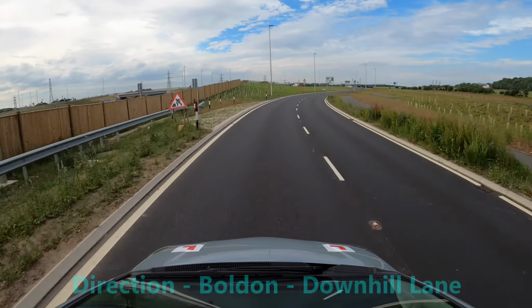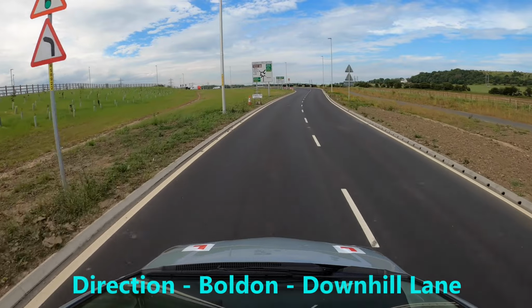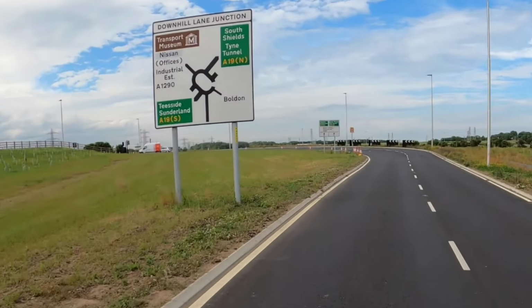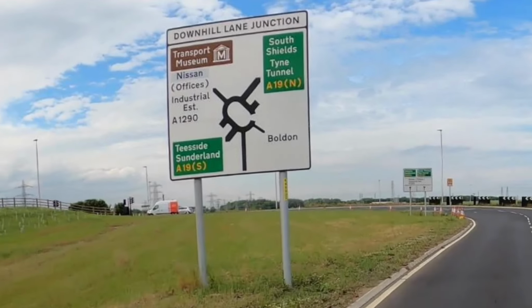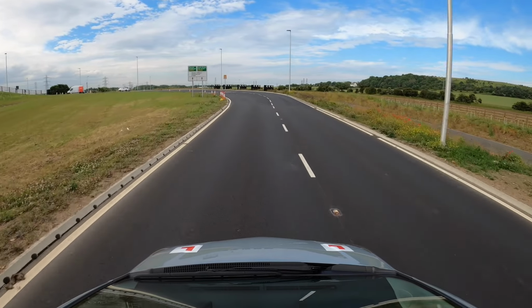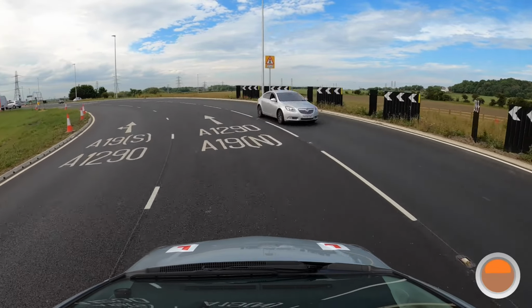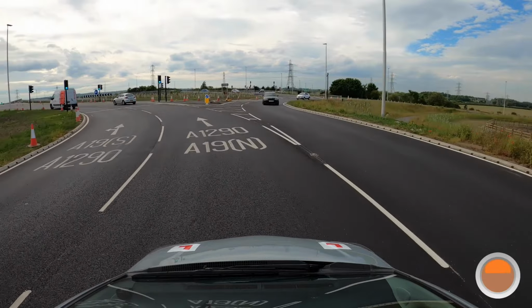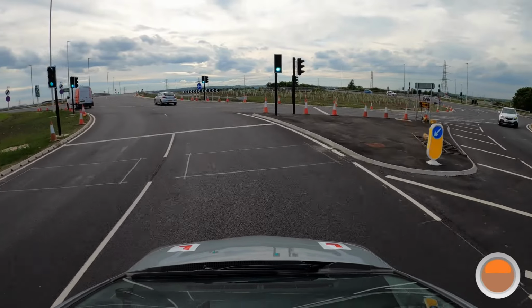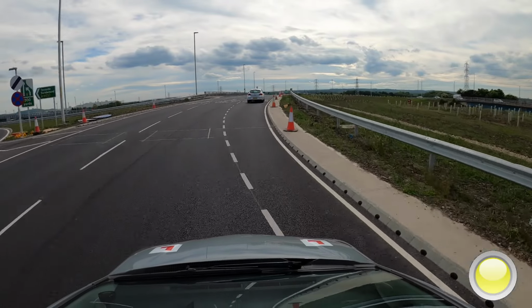The next chapter, we're going to turn right at the roundabout, taking the 4th exit towards Boldon, up the Downhill Lane. 4th exit Boldon. Mirrors, indicate right. Again, approaching the traffic lights. On joining the roundabout, stay in the far right lane.